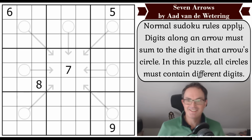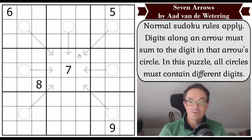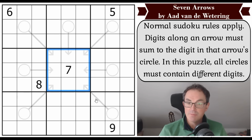And with all that said and done, let us turn our attention to 7 Arrows by the great Aard van der Wetering. And these are the rules. Normal Sudoku rules apply, so we've got to put the digits 1 to 9 once each in every row, in every column, and in every 3x3 box. Digits along an arrow must sum to the digit in that arrow's circle.